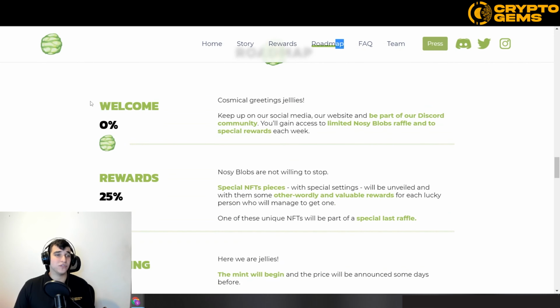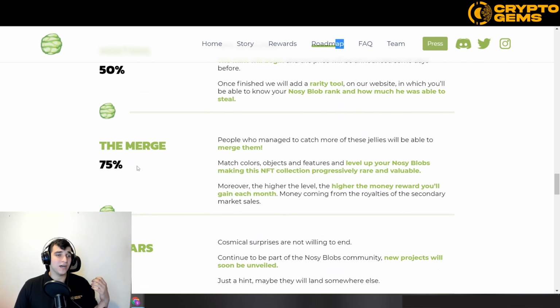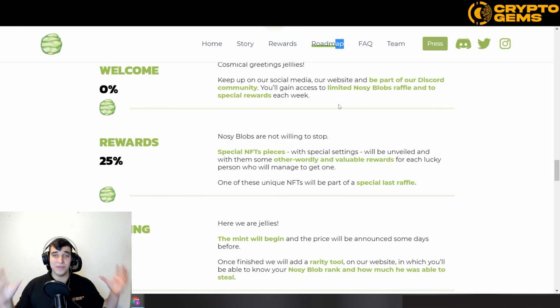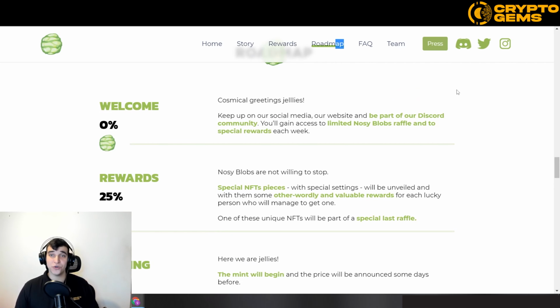Now, their roadmap. Their roadmap is divided into five main parts. First of all, the welcome, which is a cosmic greeting to the jellies. Keep up on their social media, become a part of their Discord community, and you will gain access to limited Nosy Blobs referrals and special rewards each week.